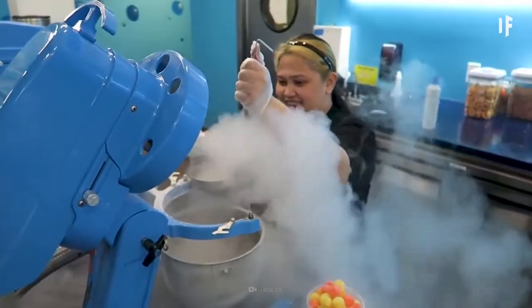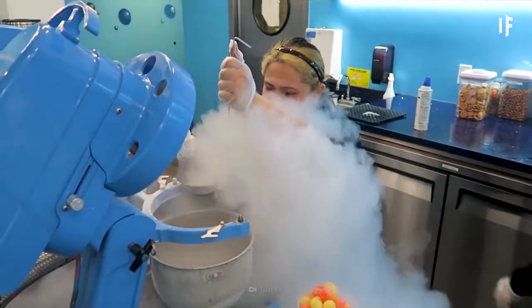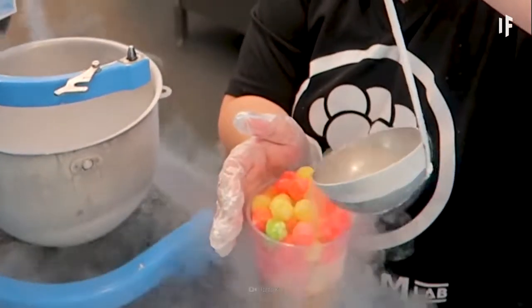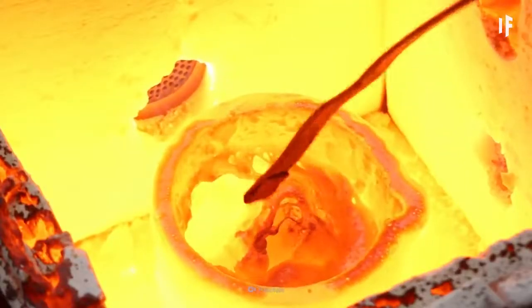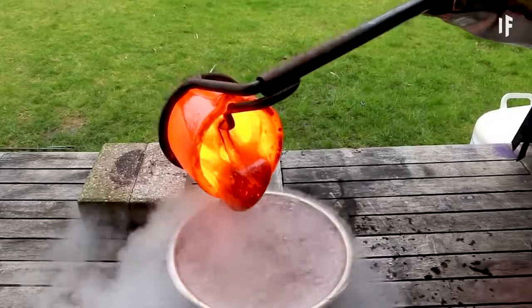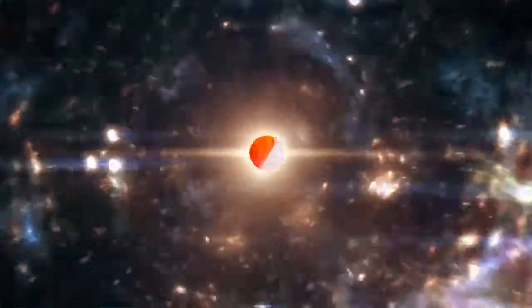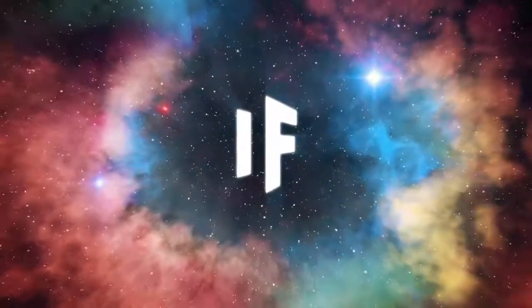So, maybe you should just keep the liquid nitrogen far away from volcanoes and put it to better uses, like culinary experiments. Maybe there's a delicious dish waiting to be discovered by mixing liquid nitrogen and lava together. But that's a story for another What If.